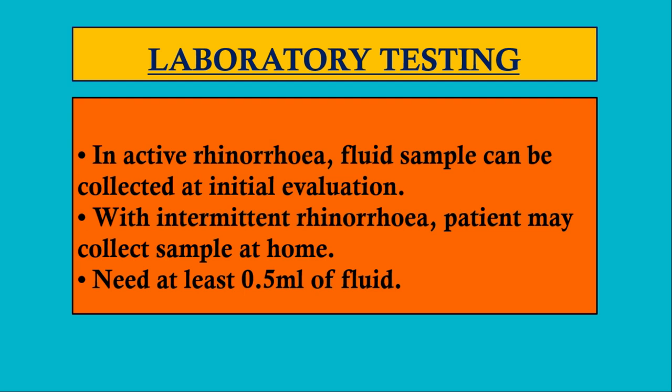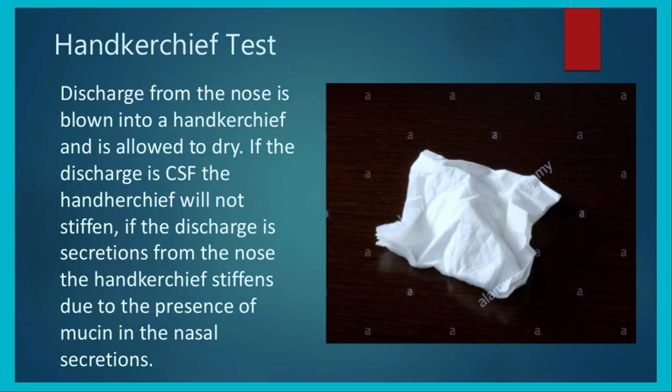Laboratory testing. In active rhinorrhea, a fluid sample can be collected at initial evaluation. With intermittent rhinorrhea, the patient may collect a sample at home. We need at least 0.5 mL of fluid. There is a clinical test called the handkerchief test. Discharge from the nose is blown into a handkerchief and is allowed to dry. If the discharge is CSF, the handkerchief will not stiffen. If the discharge is secretions from the nose, the handkerchief stiffens due to the presence of mucin in the nasal secretions.